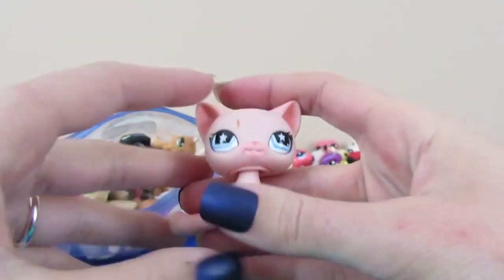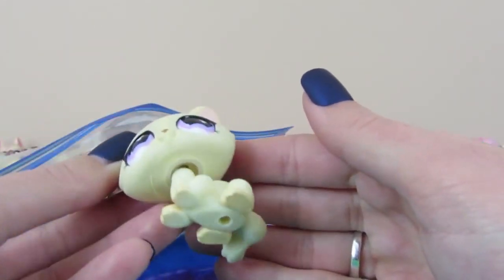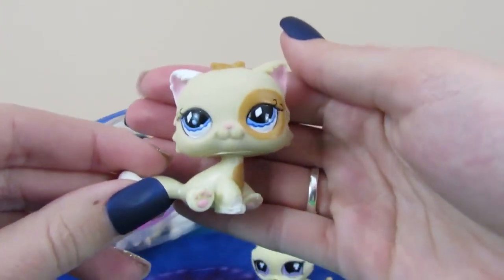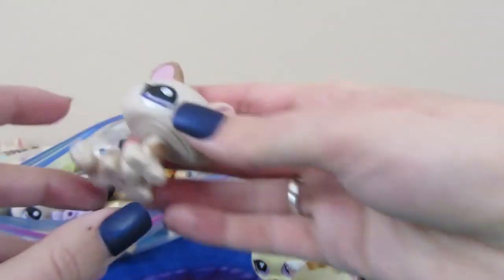That's adorable. A little pink kitty. I have always liked that kitty. I like all of them. A yellow kitty. This kitty, I feel like I have another one of her, or maybe she's in my duplicate bag, so we'll double check.